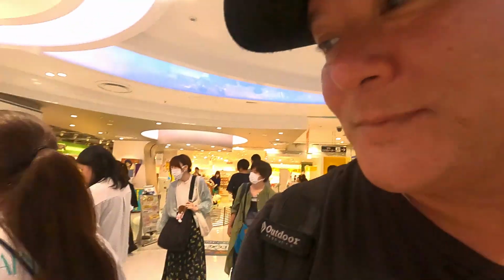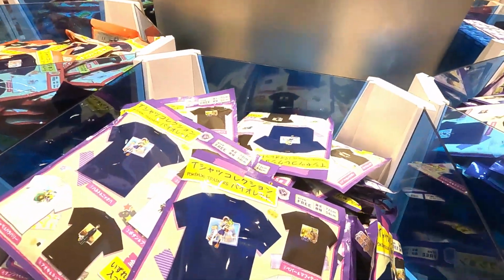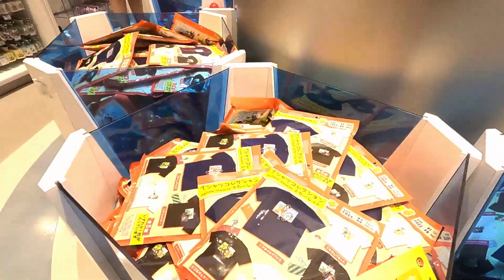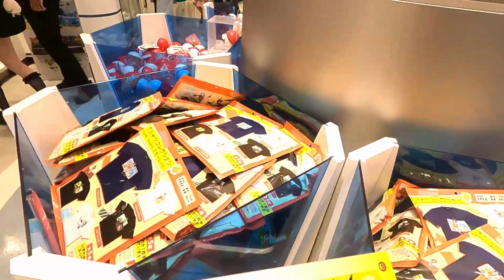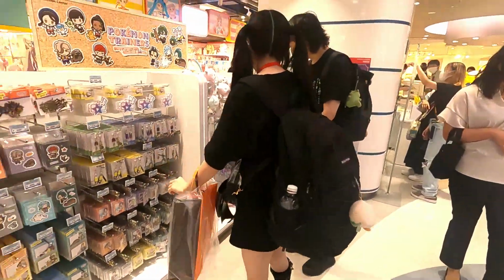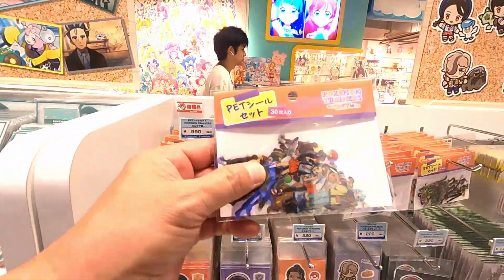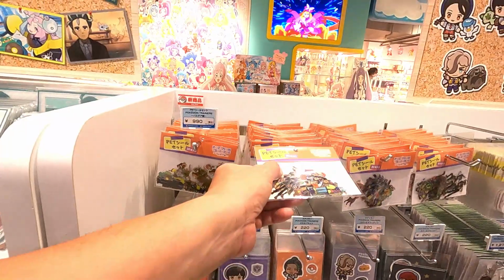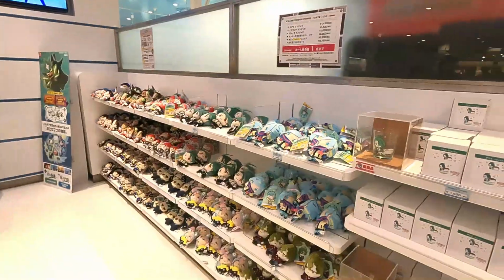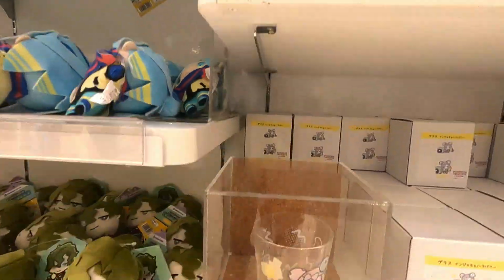So check this out. Got some t-shirts. I'm not really digging the designs though on these, so I might just bypass these. I don't know what this is. These like the fig pins? No, these are stickers. This is fig pin right there. Here's some of the fig pins. Oh, look at the cups. These I don't know.